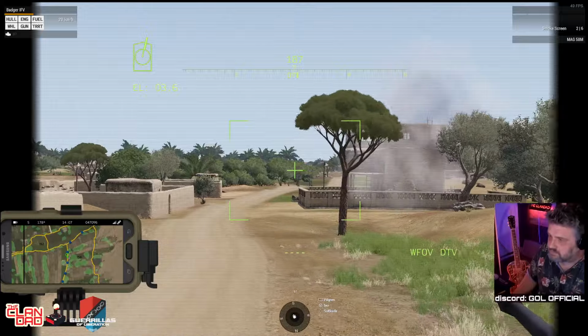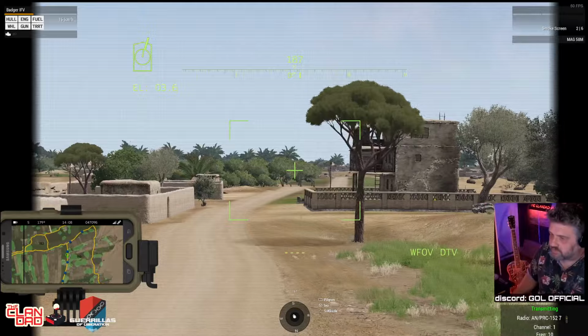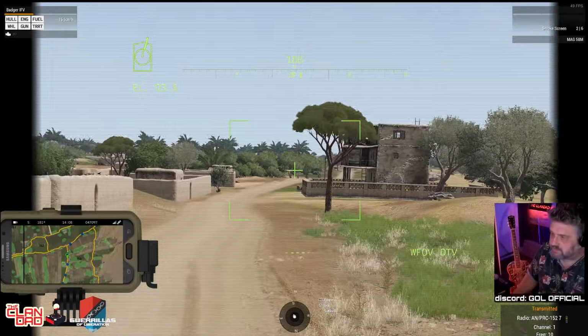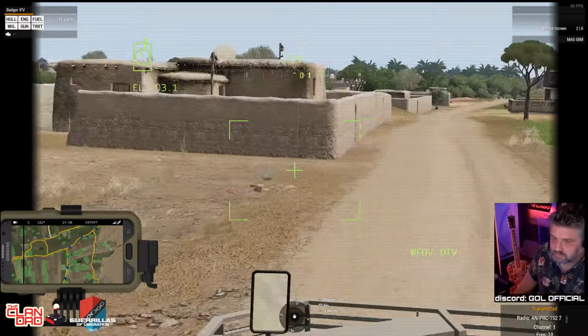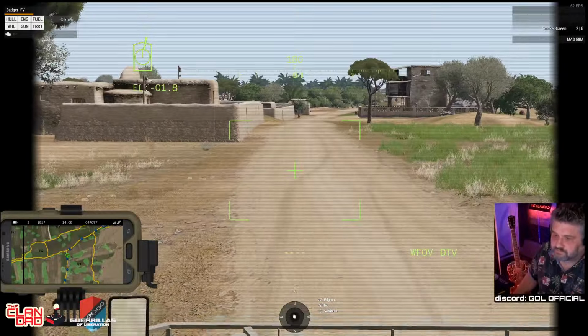Hold. Hold. Driver, reverse. We've got contact ahead. So we're going to back up, find you somewhere to cover. All received. Back up. Hold fire. 1-1 Pig, that's excellent reaction. Hold. Contact, I like it, keep it up.